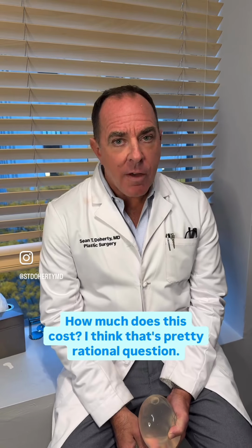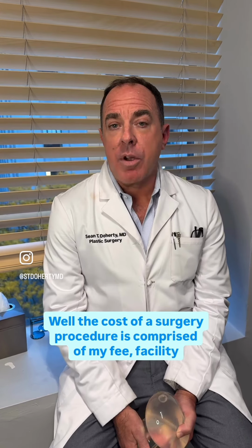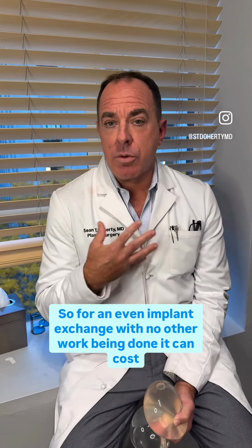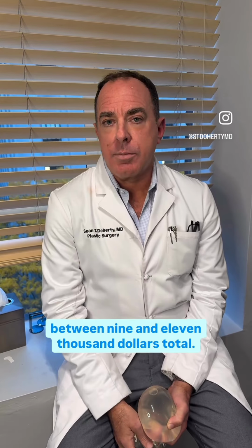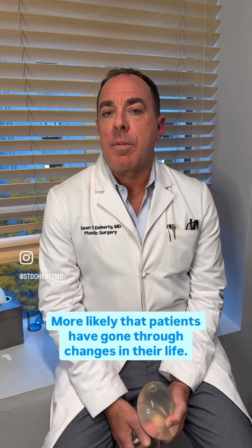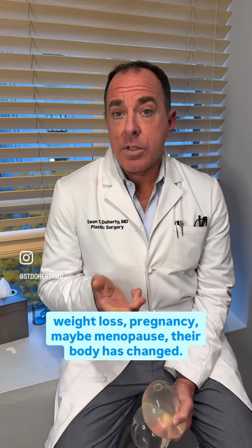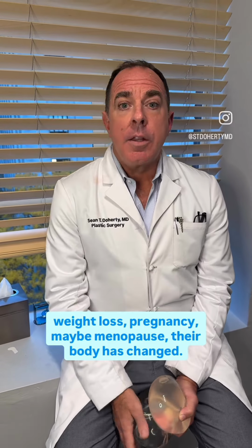I think that's a pretty obvious rational question. Well, the cost for a surgical procedure is comprised of my fee, facility fee, and the cost of the implants. So for an even implant exchange, with no other work being done, it can cost between $9,000 and $11,000 total. More likely that patient has gone through changes in their life, so age, weight gain, weight loss, pregnancy, maybe menopause, their body has changed.